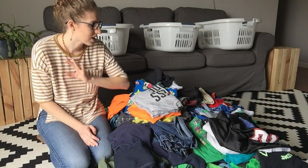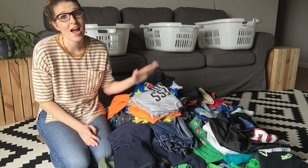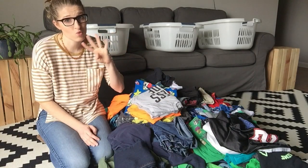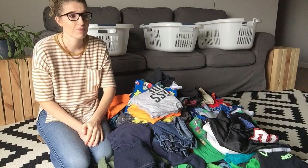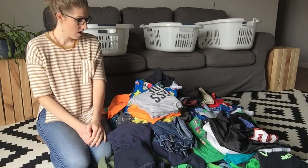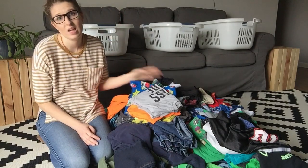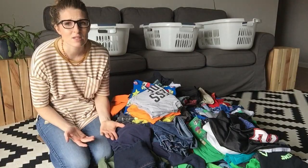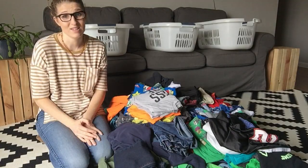So I need to go through this. I need to pare this down. He has about four drawers that he can use since the other half of his dresser is for the baby. So I need to make these clothes fit in those drawers. And I mean, who needs 50 outfits? You don't need 50 outfits. Yeah, let's jump into it.